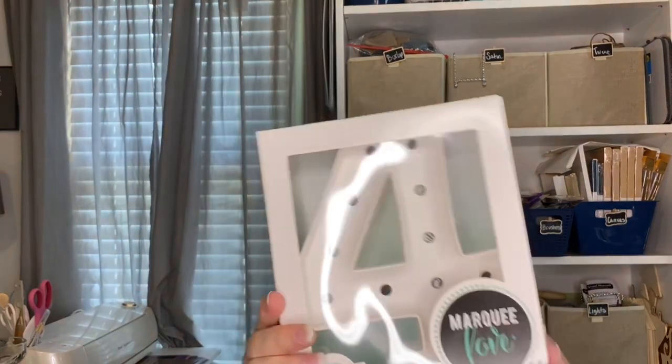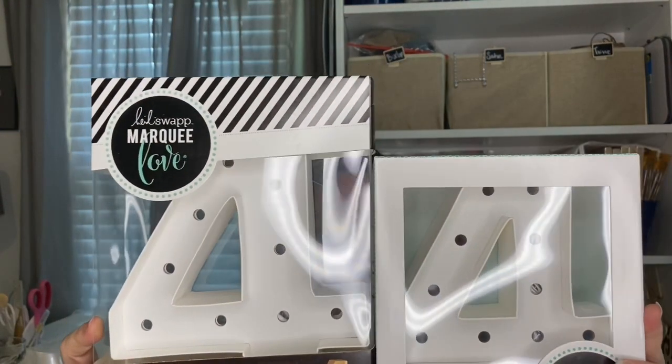But these are super customizable. You can Google these and find that they're like $12 to $14 normally, and I picked this up at the Dollar Tree for a dollar. But I also found another number four. How cute is this? But I wanted to compare. This is why I brought out the one from last week. I wanted you to see that the fours, they're different sizes. How cute is that, right?